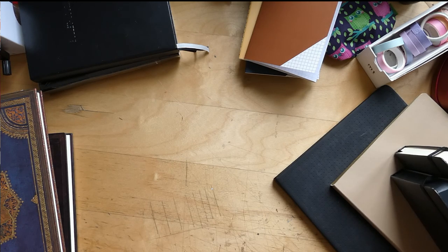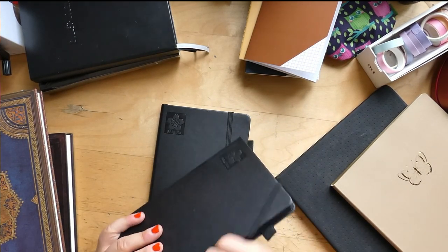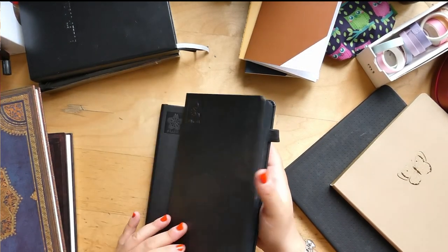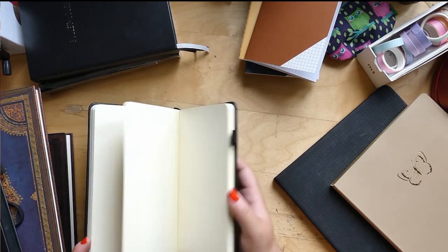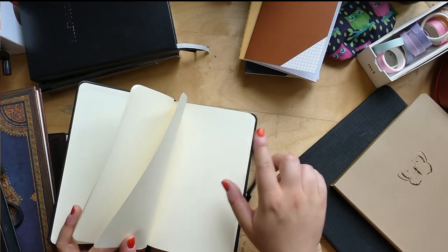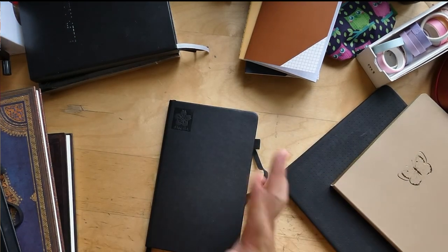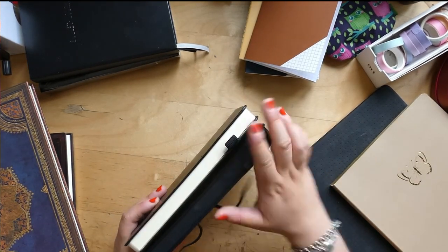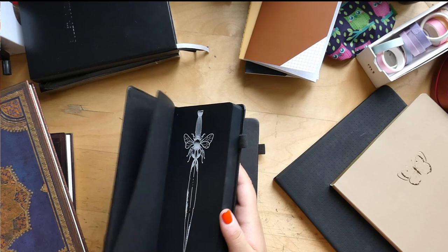Either way. Then I have two sketchbooks by Sakura. I bought these at Akademibokhandeln, and one is in all black paper and one is in all white or cream paper. And yeah, these are really good paper though. These are like 150 GSM or something, I would guess. I don't really know. But yeah, and they have a loop so you can put a pen. Lovely, lovely. I have done one thing in here that is nothing I would really share.